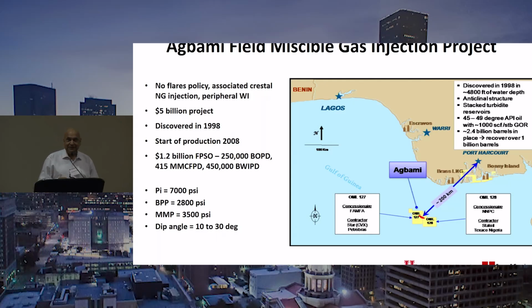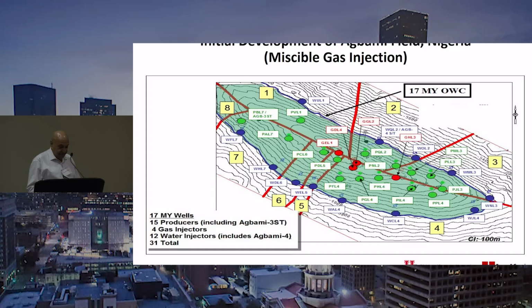But we were fortunate. The reservoir has a dip angle of 30 degrees. It's a very light oil, and the injection gas is completely miscible with oil. First contact miscibility. So really, you have a great opportunity to do projects like this, and a very successful project. And I'm very proud of showing this, although my information is from the public domain, because I was involved in the initial design of this project.